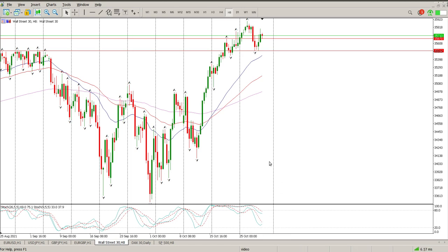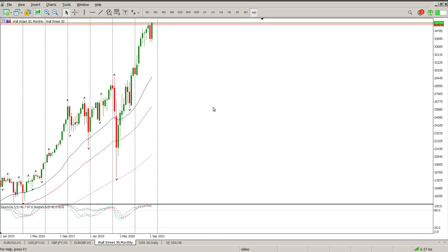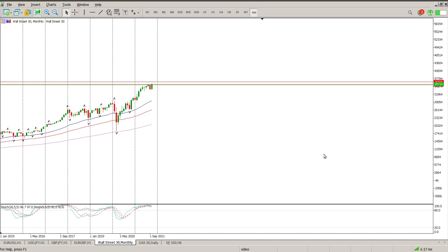Challenge we have at the moment is that it is the last trading day of the month, and if we look at the monthly bar, you'll see a pretty big engulfing bar forming, which is every indication that we are going to continue to the upside.